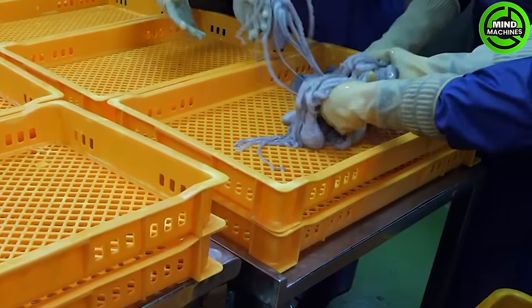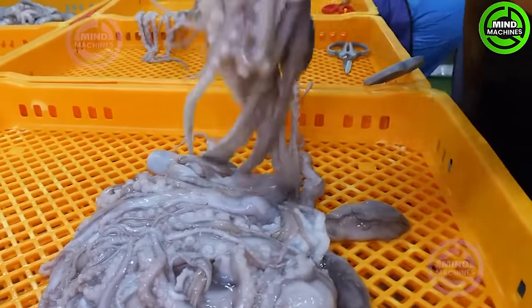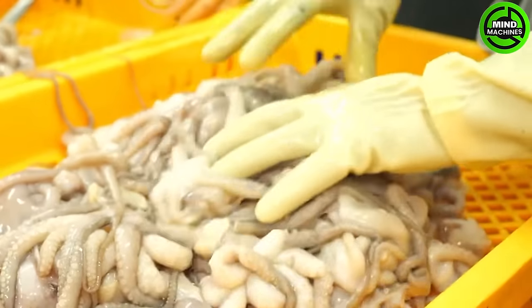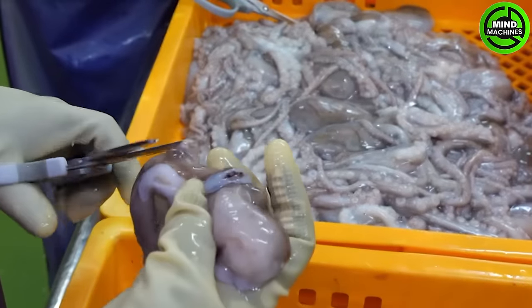With 21 years of manufacturing expertise, this company specializes in processing octopus in Daejeon, South Korea. Currently, they boast an impressive repurchase rate of over 80% and supply major supermarket chains nationwide.